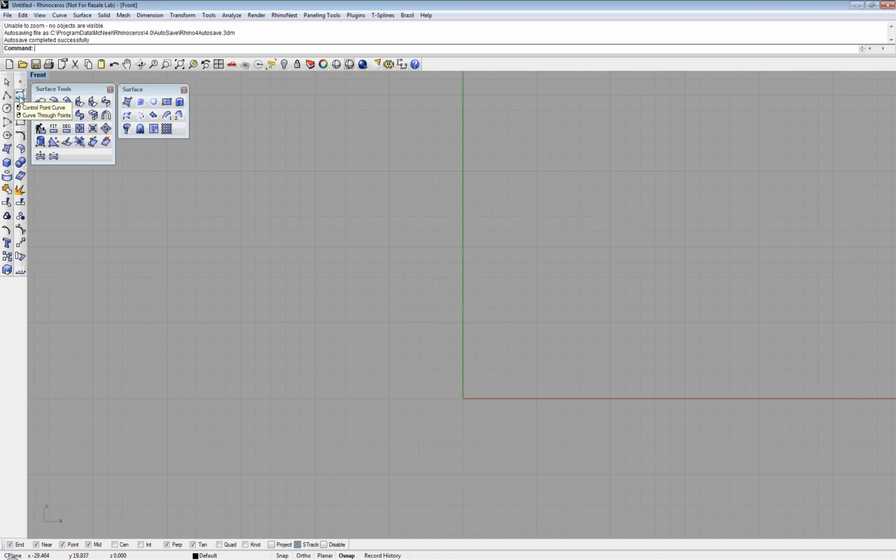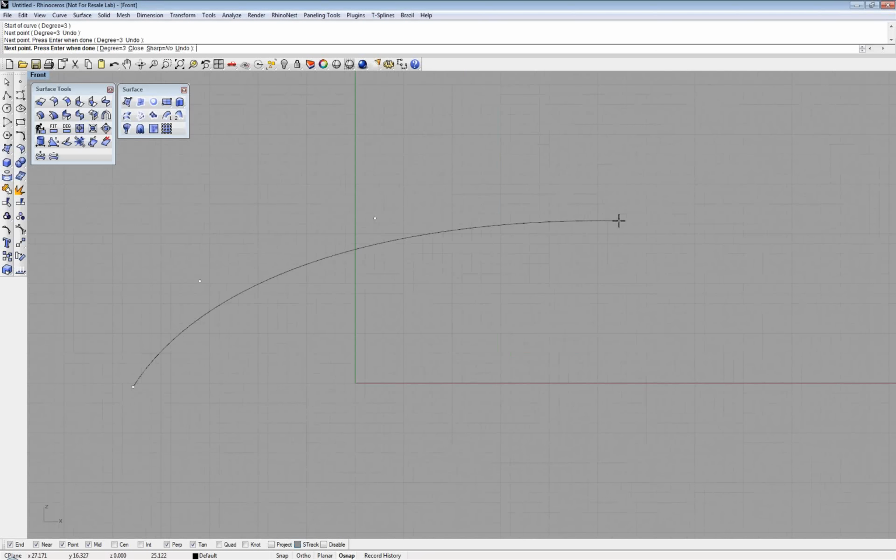But the first thing I'm going to do is draw a CV curve, a control point curve in Rhino. And up in the command line you can see that by default it'll be a degree 3 curve. Now I'm going to click 4 times, so I'm making 4 control points, and I'm in the front view.